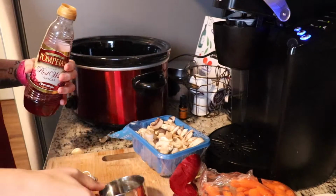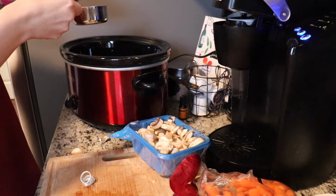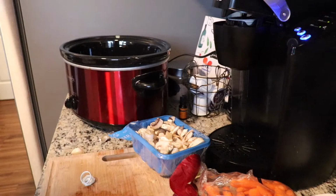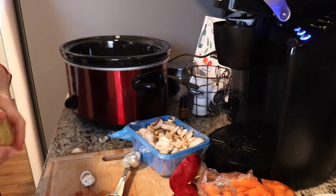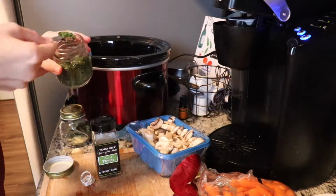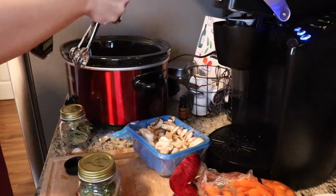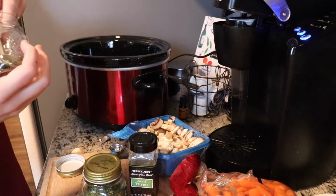Cup of red wine vinegar. I added 1.5 tablespoons of nutritional yeast, 1 teaspoon of parsley, 3/4 teaspoon of dried thyme, and 2 bay leaves. And then you can add some salt and pepper to taste.